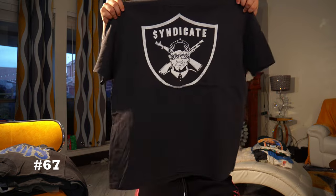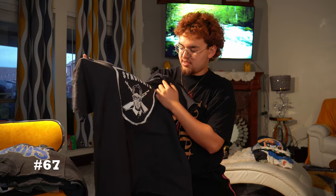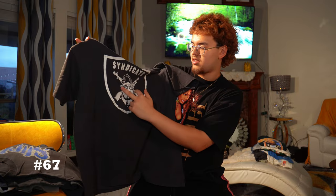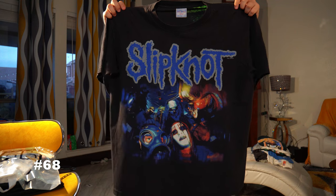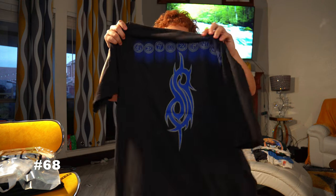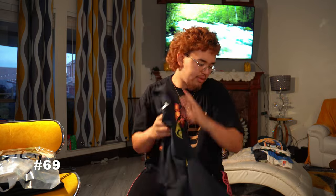You got the Syndicate with the Raiders background, which is a really cool one. You don't really see stuff like this often. You got the two guns crossing his head with the back hit. You got the Slipknot 437, whatever number, in the back. I'm not reading all those numbers. You got another Sex Pistols, like I said, one of my favorites to pick up.